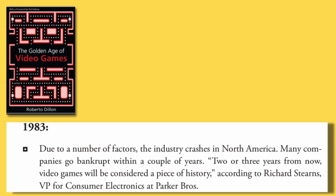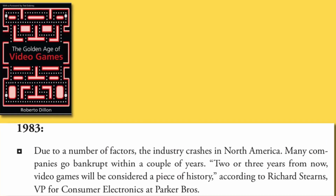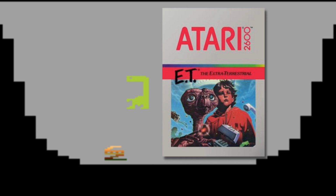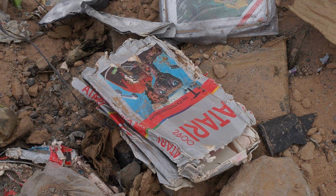The slowdown in major licenses from 1983 until 1989 aligns with the event often attributed as almost destroying the whole video game industry, funnily enough also a license job, which was the catastrophic failure of the E.T. game in 1983 from Atari, famously sent to landfill by the truckload.